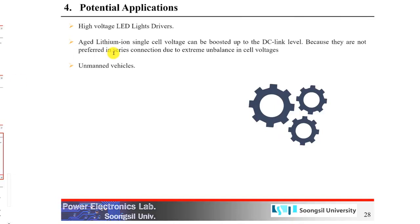Some potential applications for the converter are high voltage LED light drivers, and as I mentioned earlier, the aged lithium ion cell voltage can be boosted up to the DC link level by using our proposed converter, because they are not preferred in series connection due to the extreme unbalance in the cell voltages. Also unmanned vehicles these days require 400 volt as an input to drive some of the circuitries inside. So our proposed converter can easily be used to step up the single lithium ion cell voltage to the DC link level voltage.